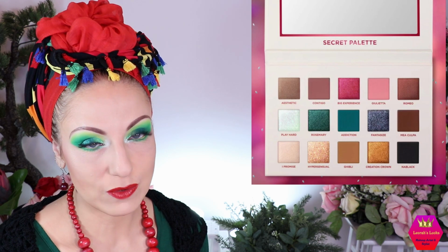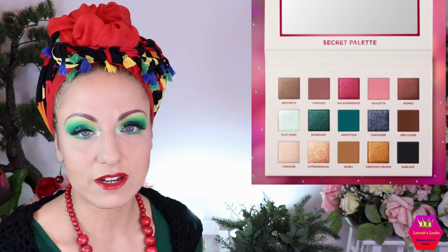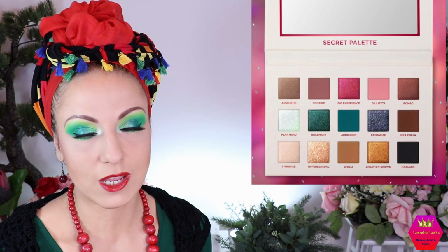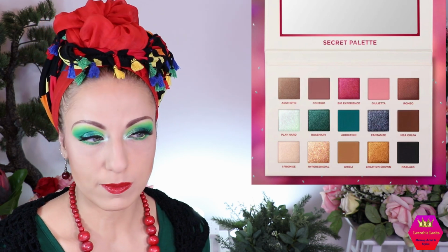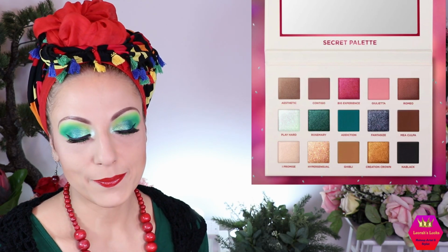I cannot speak of the quality. I just remember that one of their previous palettes, the Poison Garden palette, was a bit of a disappointment. I don't own it myself, but I watched other creators trying to use it, and I think they had problems with the quality of the shadows. I cannot speak for the quality of those shadows.